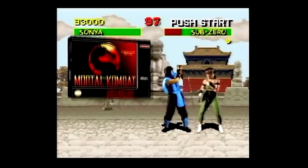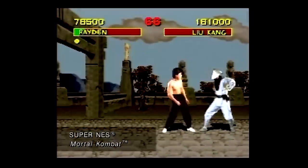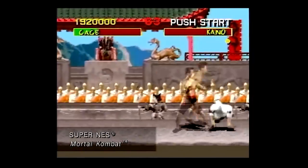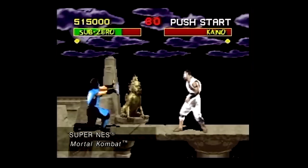Mortal Kombat for your Super NES. Test your skills against the most fierce martial artists you've ever seen, each with their own deadly style. Perfect your technique and move up the ladder until you become the grand champion! Mortal Kombat, so real you can feel it.